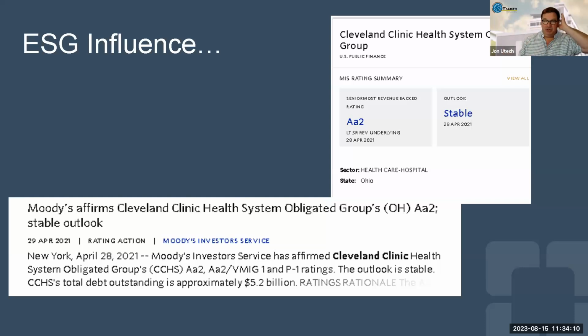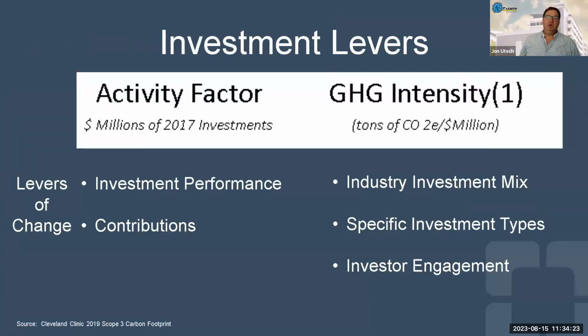And for Cleveland Clinic, we're managing our cost of debt against our operating cash flow, our organization's ability to service that debt, and also the investment returns of our equity investments. So when it comes to managing for change, the reason I'm talking carbon accounting with you is the way carbon accounting works is activity factor times the greenhouse gas intensity. So really on any carbon issue, you can change the activity factor.